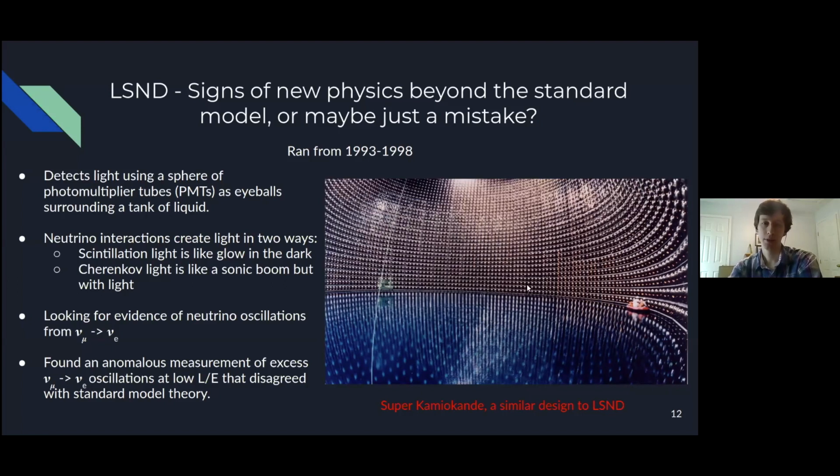So what happens is we shoot neutrinos through this detector, and sometimes they'll hit the water on the inside and create flashes of light.